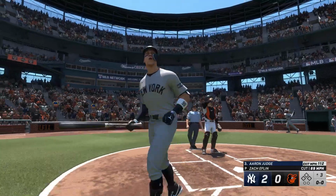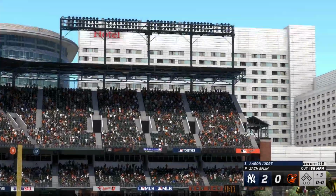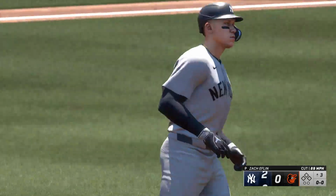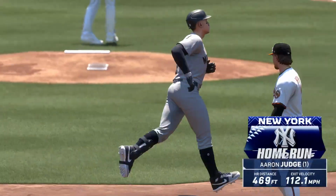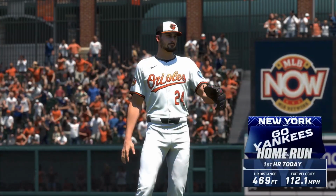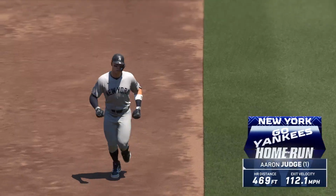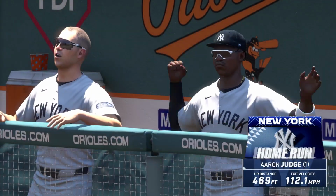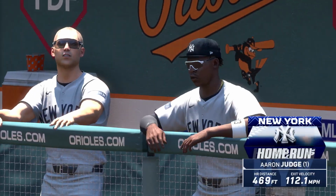Here's a swing and a drive, left field, and he knew it. He flexes his power with that swing. It's 3-0. He absolutely crushed that one. No doubt about that one, Boog. We knew it wasn't coming back.